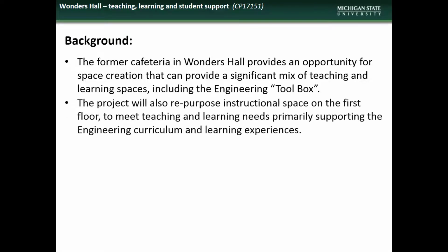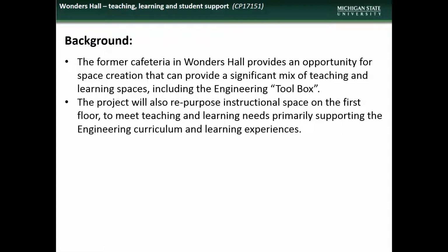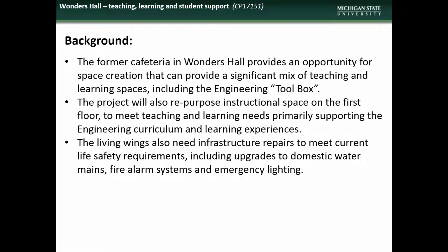The project will also allow for repurposing of instructional spaces on the first floor to meet teaching and learning needs supporting engineering curriculum. The living wings at Wonders Hall also need infrastructure repairs to meet current life safety requirements, which will be coordinated with this project.